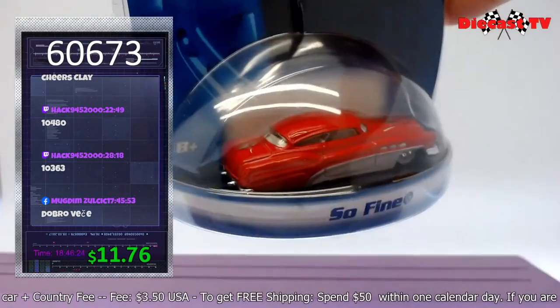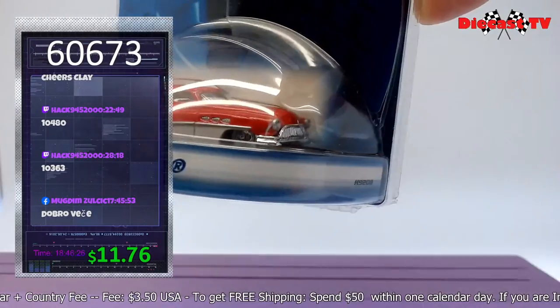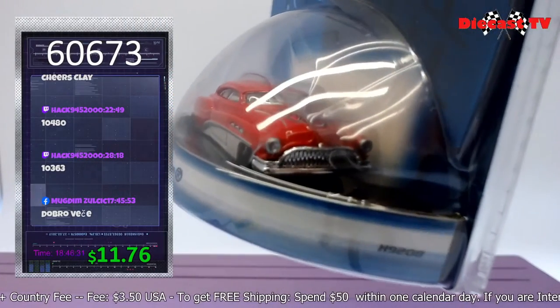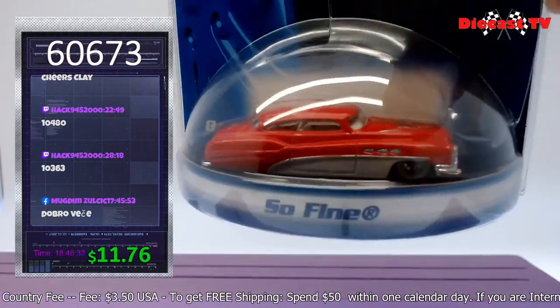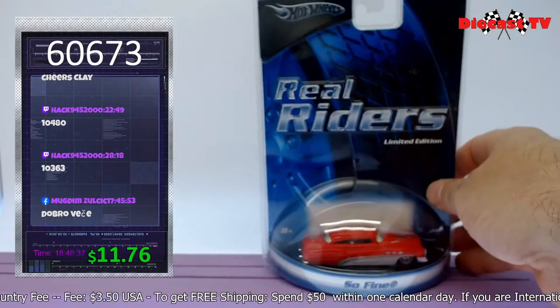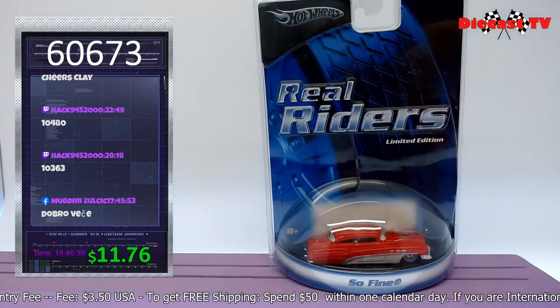Tailpipe sticking out, red on white, classic. Nice white walls. Nice dark cave on those white walls, too, and that grill. How about that for a collector's piece? So fine, blow my mind. Thanks, Howard Johnson. Well, we'll give you that credit.